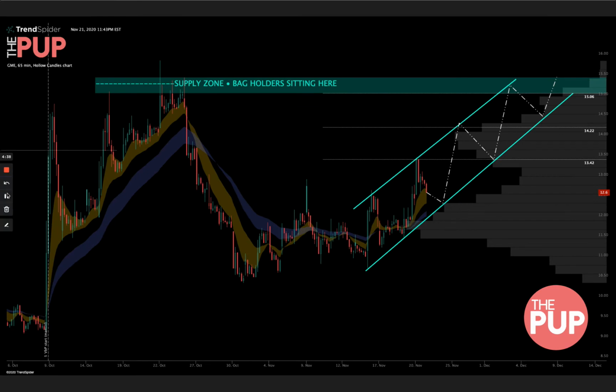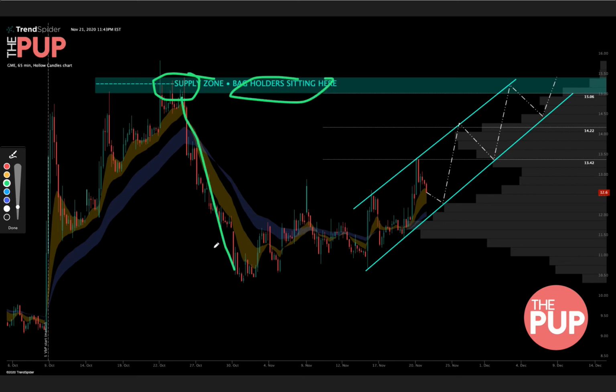Next up is GME. I thought this was an interesting trade, just kind of playing around with an idea. I think we have a supply zone up here where we have bag holders sitting from this drawdown. And so as we come back up, you could see we're making a high and a higher high, a low, a higher low, and potentially looking for a new higher low here. I think this could be your entry, clearly risk-defined entry here, maybe at around 12.25, using a stop loss under this low here at 11.50.